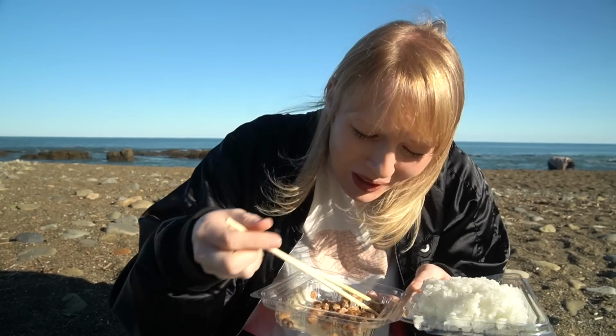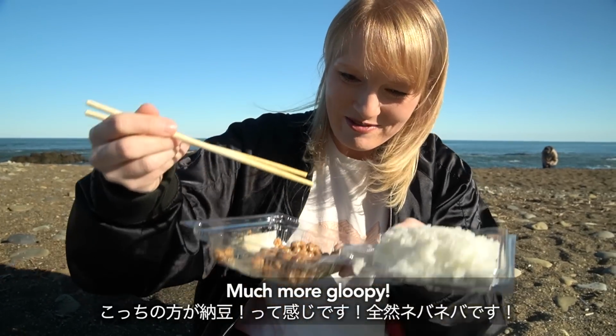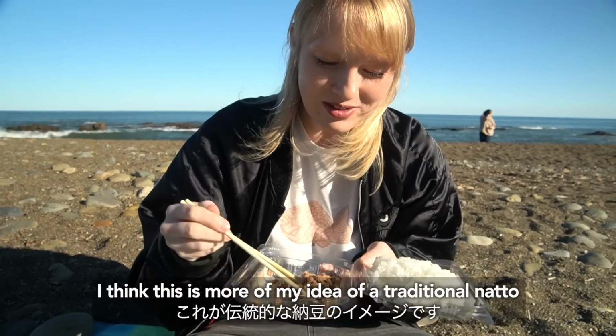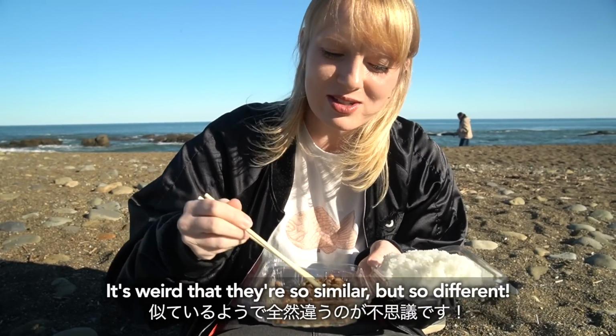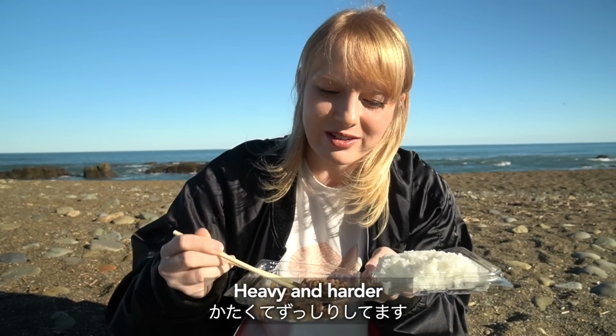I agree. Oh my god. This one is much more natto-y. I think this is more of my idea of a traditional natto. It's weird that they're so similar but so different. Like harder, I think, right? Heavy and harder.